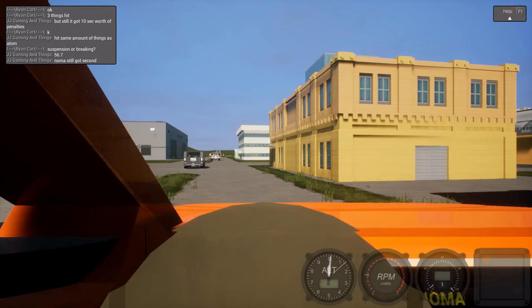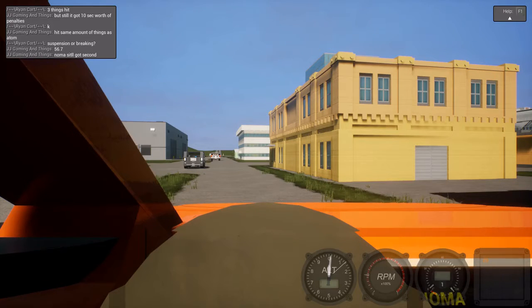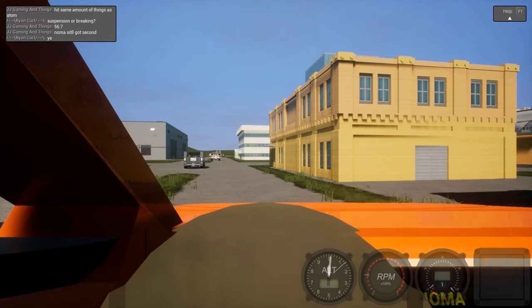So still got second place today. So ZTM, not surprisingly, last. Atomica first with 15 points. Atomica's first win in the challenges today, and then takes second. Next up we have braking, then suspension.